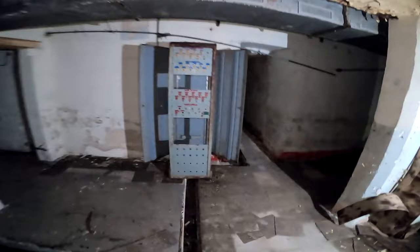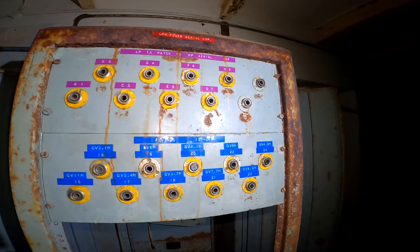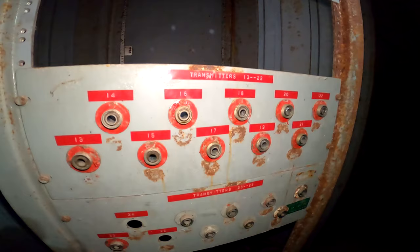this one around, the main switch, maybe. Yes, it was the main switch area. You see? All labeled. Low power area, COP, LPTX patch. And all these, I think, are connected to those. You see? Transmitters are 13 to 22.